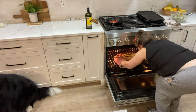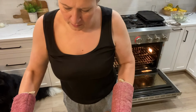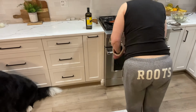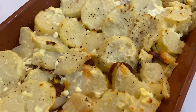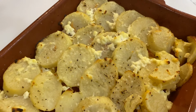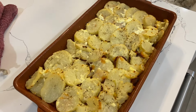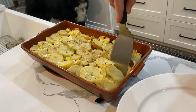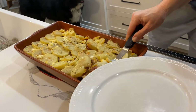So here it is, all done, and I was feeling the heat of the oven, as you can see. And like I said, this is such a simple dish to make. Usually, if you have leftover hard-boiled eggs or even boiled potatoes, you can use it all up and put this dish together. I'm pretty sure that's how it was created.